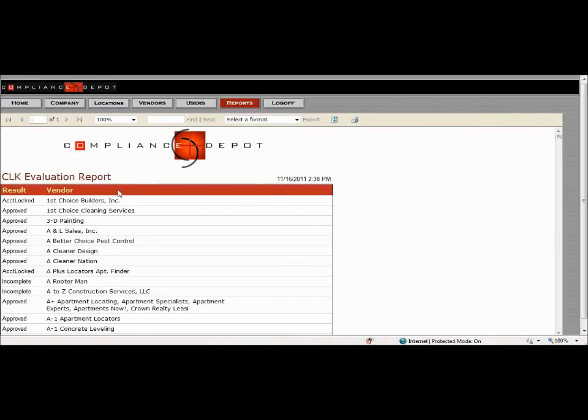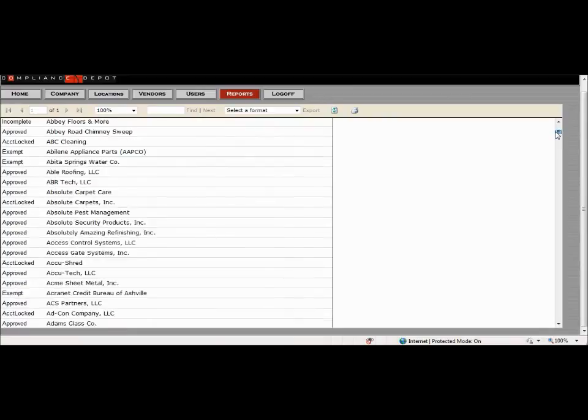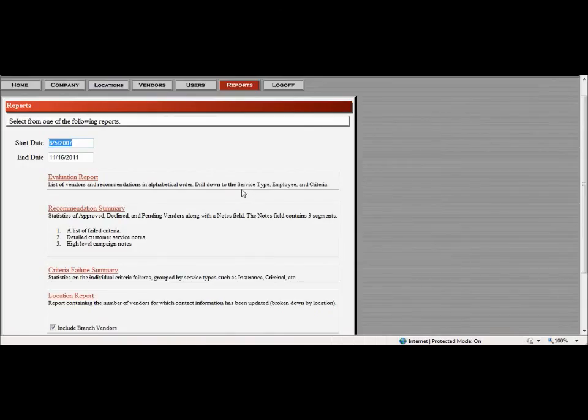This evaluation report, when it comes up, lists all of your vendors and their current status, and you can download it into a different form. This will help you when you're tracking or trying to track down certain vendors or any kind of audits that you might do. There's lots of tools in this reporting menu. Play around with it if there's anything you can't find. Again, you can always contact Shay Davis or your area administrative assistant, and they'll be happy to help you. But as far as your vendor searches and any kind of auditing that you want to do, a lot of these different evaluation reports and recommendation reports can help you with that process.